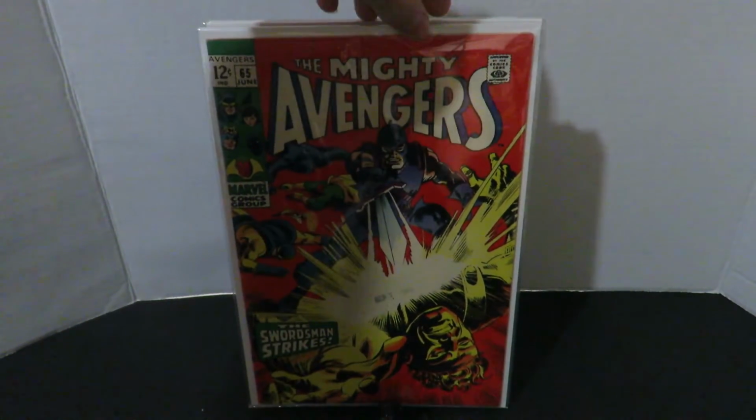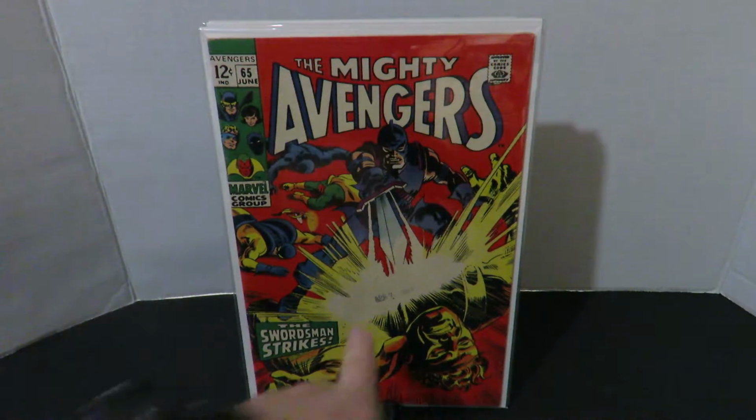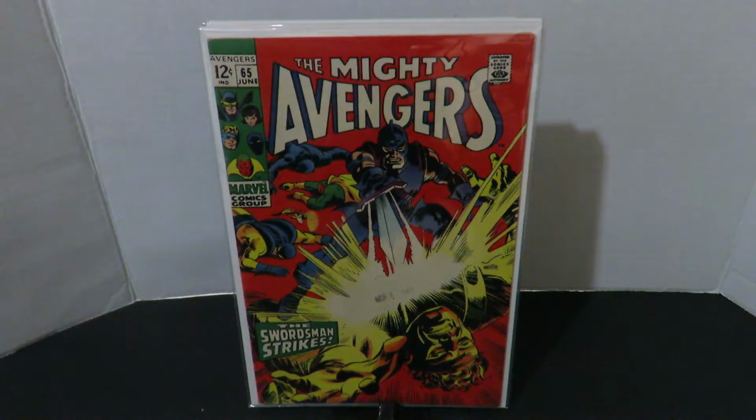Same as this one, the Mighty Avengers number 65. I mean, it has a little date stamp. Some people don't like the date stamps. I do like it with the date stamps. It's also kind of like part of the history of the comic, so I like it. And this one, beautiful copy. The early Avengers, they're really cool, those books.